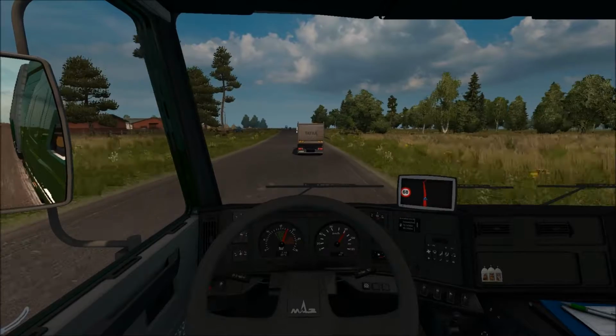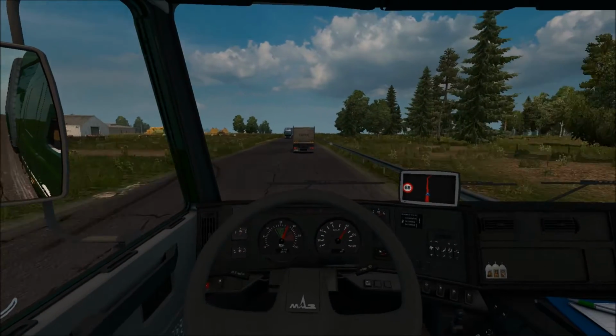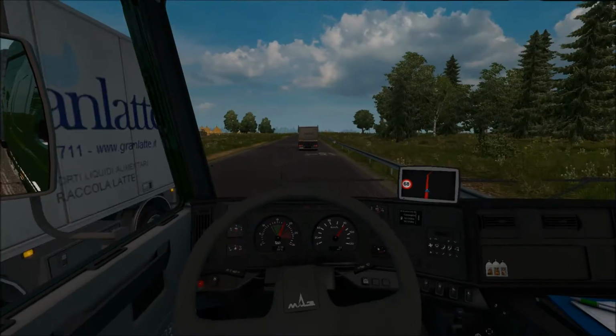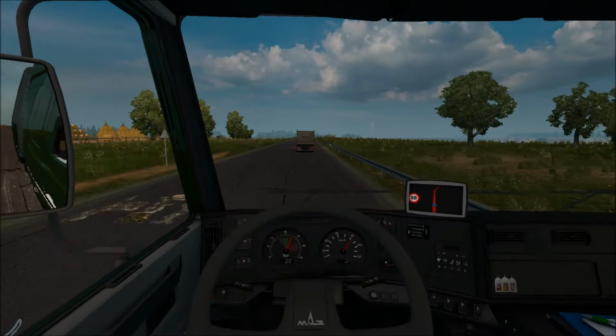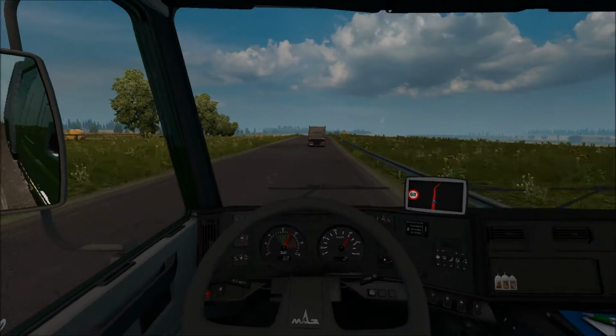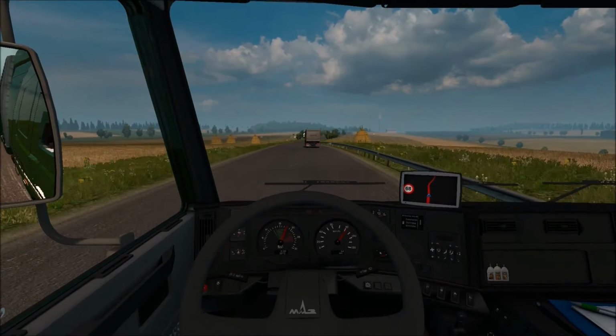So the speed limit's about, as quick as I can go, on the flat it's about 50, so I've got to watch out for that. And I've also got to watch out for the potholes. You can probably hear that getting picked up on the microphone, the wheel force feedback there.